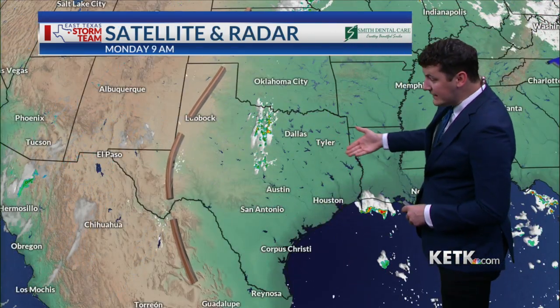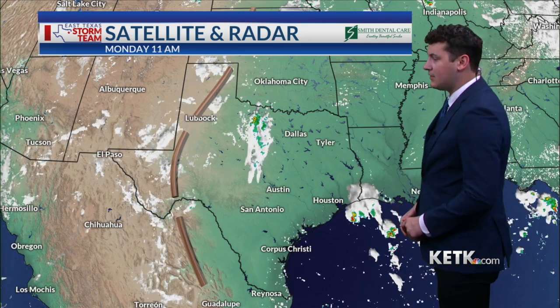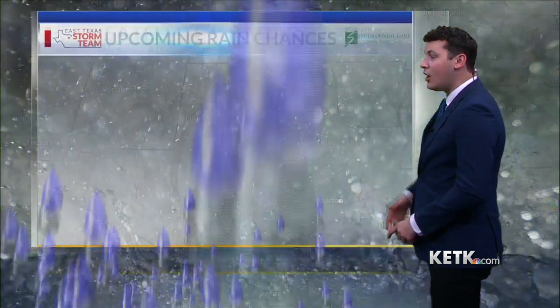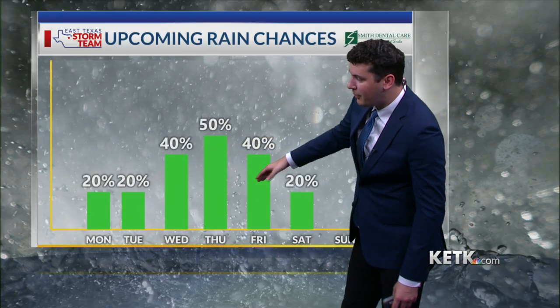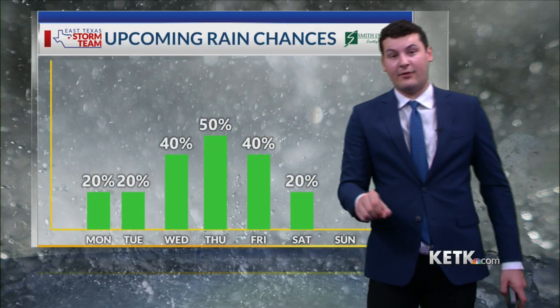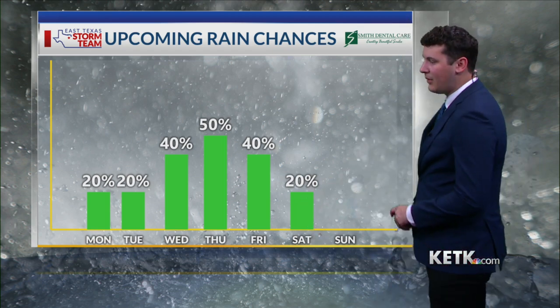As we look here at what we're seeing on the satellite, not a lot going on, but we have started to see some clouds develop, especially there to the west of the DFW area. Rain chances will be with us here, especially going through the middle part of this week, a 40 to 50% coverage each afternoon, and then we'll start to see them slowly decrease as we go into the weekend.